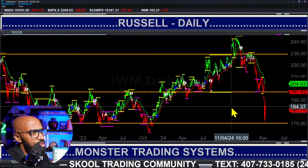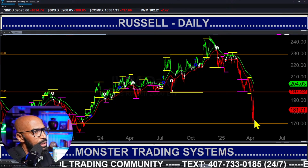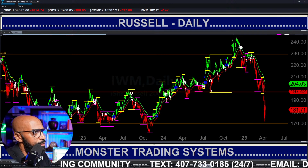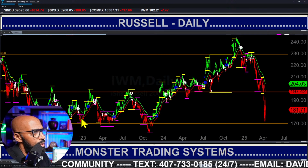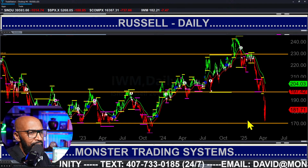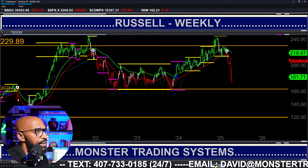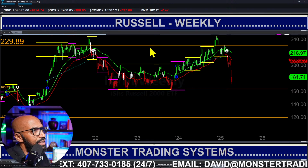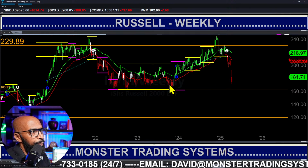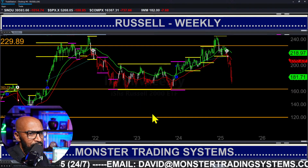Russell, guys, Russell came all the way down. All right, all the way down, holding support right here. This is a big support. Like here, support, support, support, support, support, support, and then here we are. Okay, so Russell small caps. Nothing there, guys. Okay. On the weekly time frame, sell signal came in here, just like here. Okay. And here we are nearing that support level here. Further support is down here.